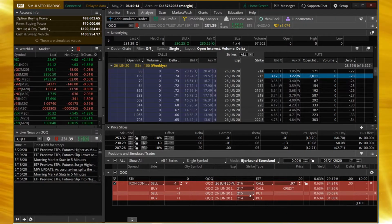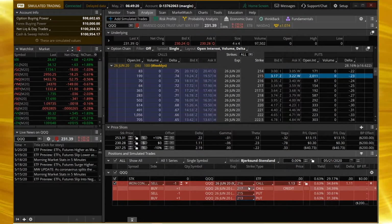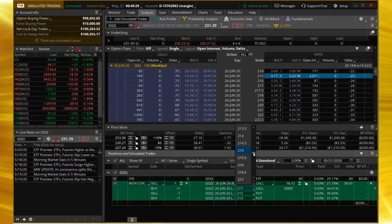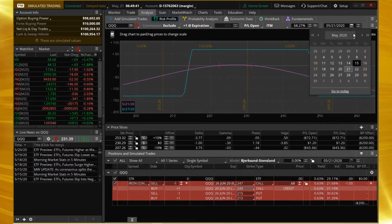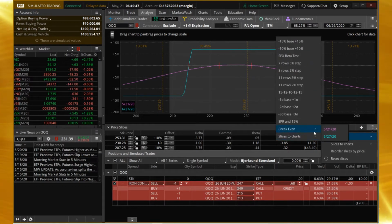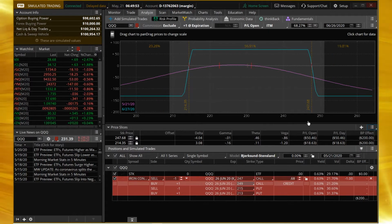So the puts, 215, we're going to go $2 below that to 213. The calls, we're going to take a short call to 247. And then the long call will be $2 more than that, 249. Now, of course, I'd like to look at that on the risk profile. Set this expiration to June 26th. Okay, and set the price slices to break even at expiration, and we're looking at a 57, let's round up, percent probability of at least breaking even here.